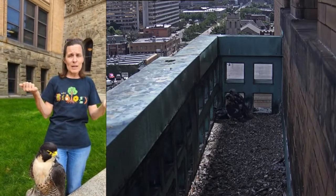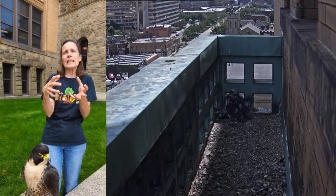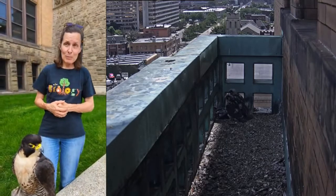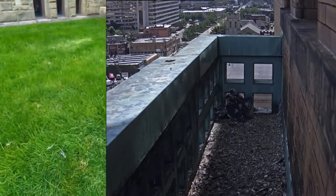Okay. So sometimes on the camera you'll notice something that looks like a little rotisserie chicken with a little bit of fluff left on it. Yep. That means mom and dad have had a little bit of a bite beforehand and they're giving the kids the leftovers. But right now they're learning to kind of pick at it themselves, which is really great.